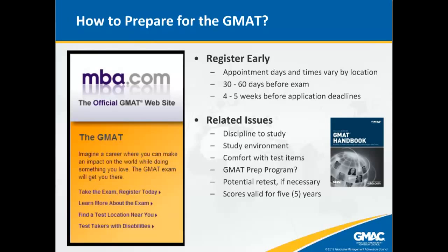I get asked a lot, how long should I prepare for the exam? And that depends on a lot of different things. How disciplined are you in studying? What's your study environment like? Are you comfortable with the various test items? For me, I was not comfortable with data sufficiency, and that took me a while to get used to. Are you going to take a prep program?